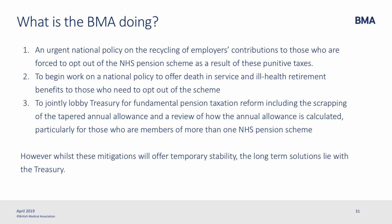We've suggested an urgent national policy on the recycling of employers' contributions to those who are forced to opt out of the NHS pension scheme as a result of these punitive taxes. This will mitigate against the loss of reward of being forced out of the scheme and help prevent people choosing to retire instead. We've also suggested there needs to be a national policy to offer death in service and ill health retirement benefits to those who need to opt out of the scheme.